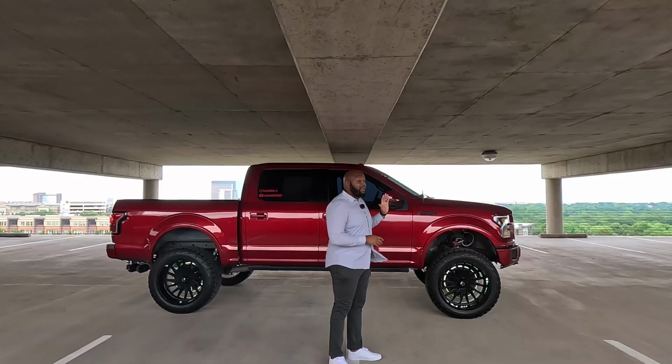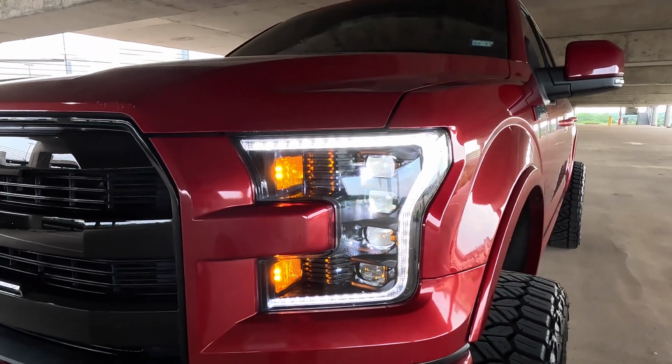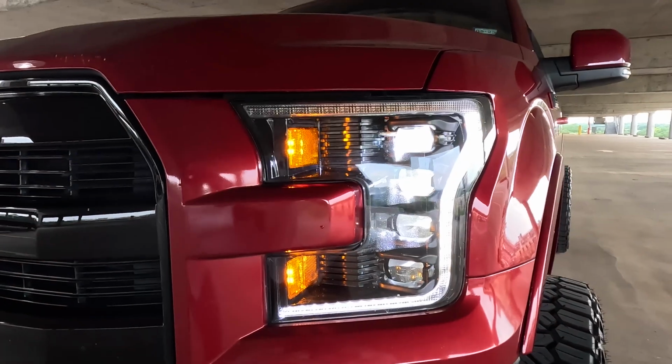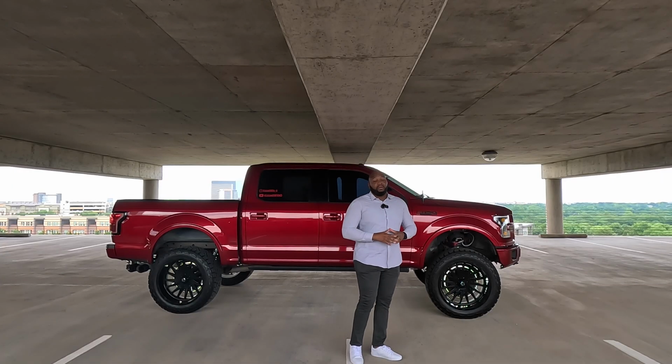So I did not pay the full price. I paid about $1,500 for these, but they usually go anywhere between $1,700 to $2,000, bro, just for the headlights. But I do love the Morimoto headlights. They are very, very bright. And I personally think they're worth the money. If you get you a set, you understand what I'm saying.